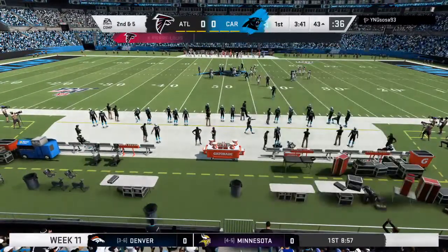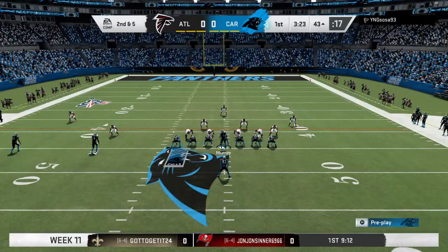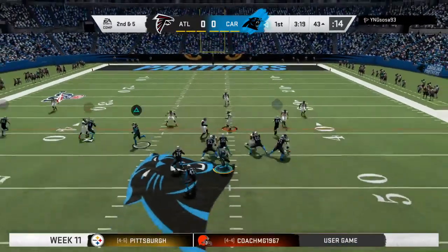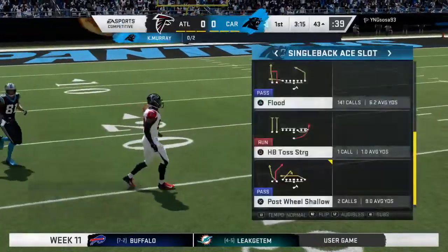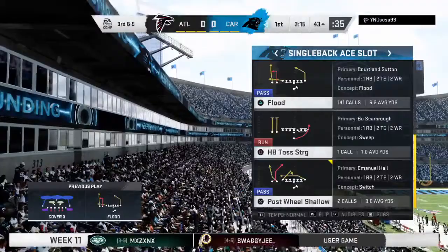5 yards on the carry. Good pickup on first down. It's a gain of 5. Brings up 2nd and 5. 2nd and 5 now. Murray. And his throw is incomplete. Cortland Sutton was the man he was looking for. And it's 3rd and 5.